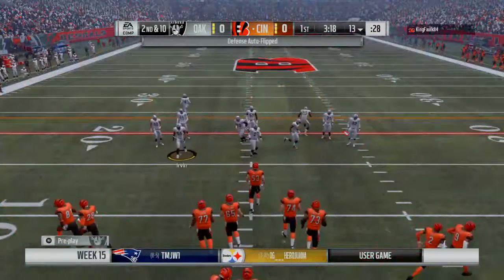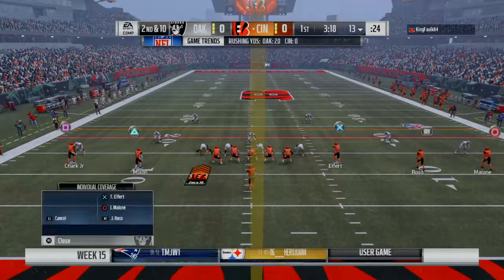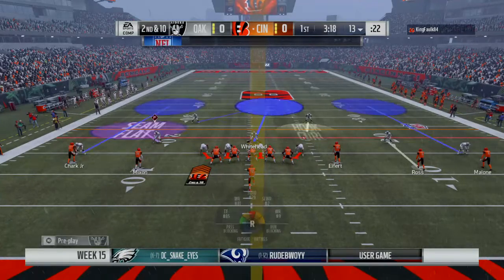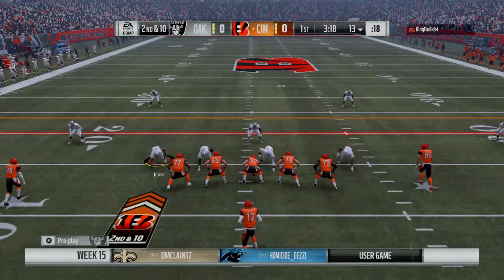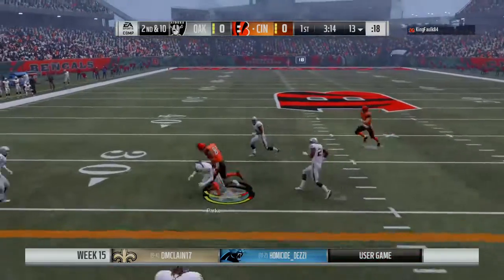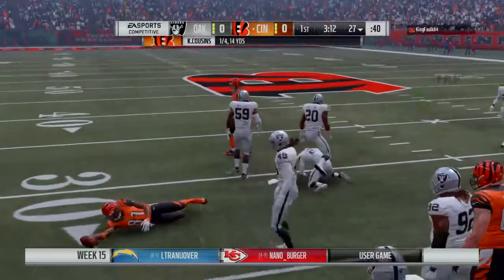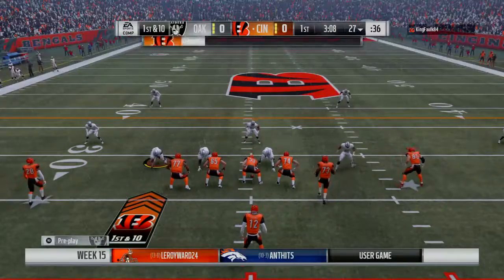So now 2nd and 10 after the incompletion on first down. Throwing again, Cousins on 2nd and 10. And connecting here with DJ Sharp. The result of first down is a quick slant gets him 14.